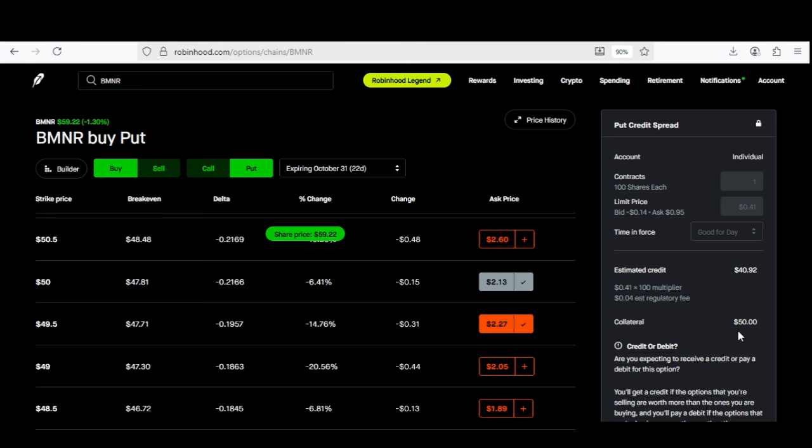But remember, once again, you are going to be receiving a credit of $41. So you go ahead and calculate the difference between what you're going to be receiving and what you're going to leave as collateral, and the amount for this particular instance is going to be $9. So your defined risk for this option strategy is only going to be $9.